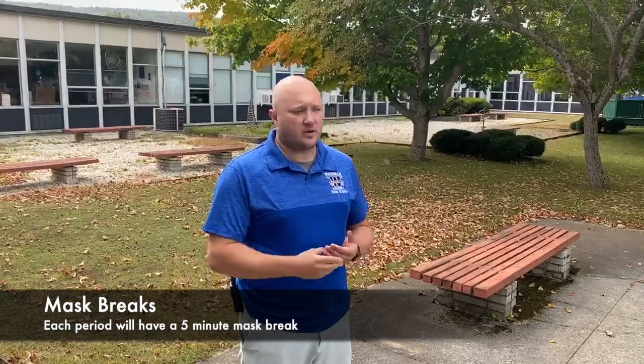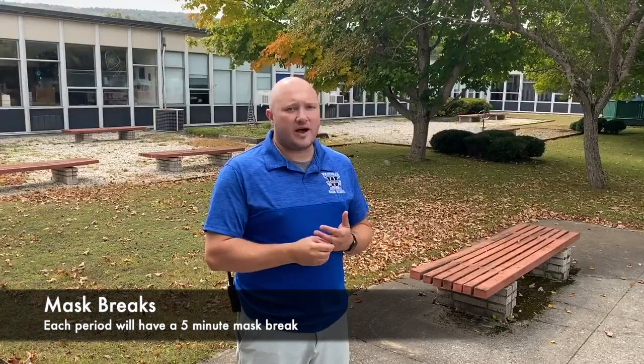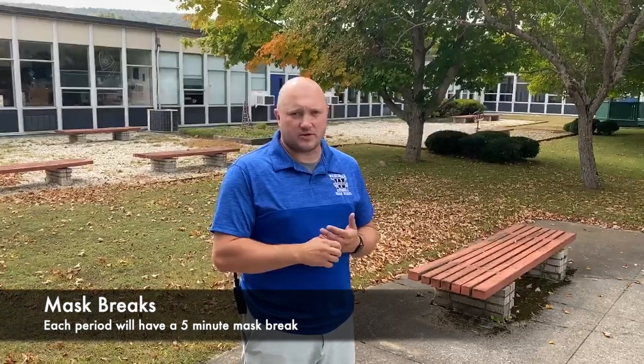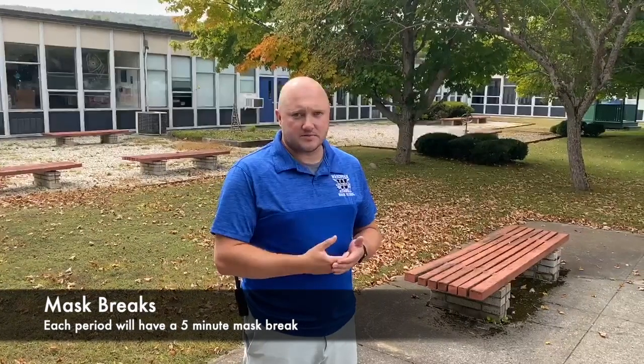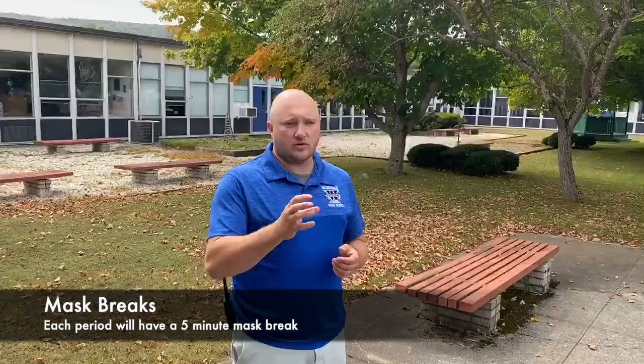Some of the mask break locations will also have carports located around the building. So whenever possible, we will be outside for mask breaks. When we cannot be outside for mask breaks, we have a plan, again, a socially distanced plan to sprinkle classes throughout the building in designated spots so that mask breaks can occur every day regardless of the weather.